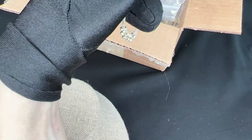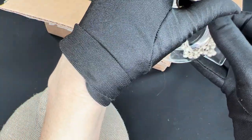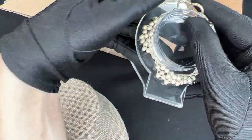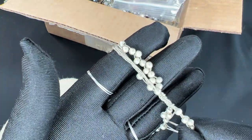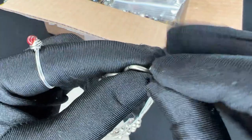Actually, I have another thing to put bracelets on. I like a display, but that doesn't really work. I thought this might work, but I can't really see it. So it's little silver balls intertwined. It's got a little T clasp.